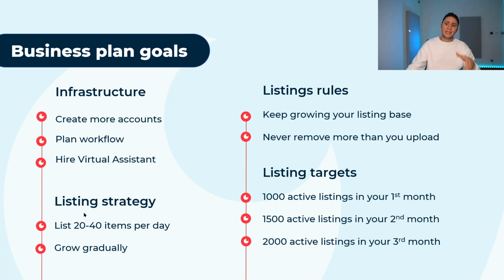Step number 2 is listing strategy. You want to make sure you increase the amount of listings, more than you listed when you were alone. So I would say between 20 to 40 items per day, but don't start immediately. If you're listing 10 per day now, don't jump to 40 immediately. Go gradually. Start with increasing from 10 a day to 15 a day, and then a week later, 20 a day, a week later, 25 a day. In a couple of weeks, you get to 40 a day. You don't want to shock the eBay algorithm.